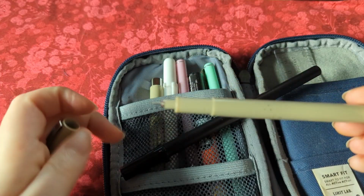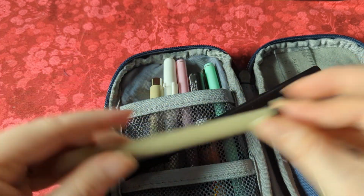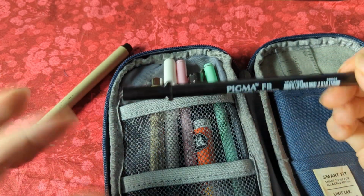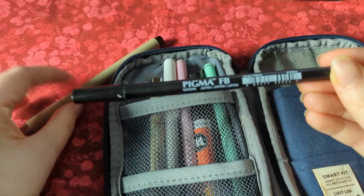I would like to get an even thinner micron now. I do have thicker ones than this, but I keep them in my inking pencil case. So when I'm doing an illustration and I need a wider variety of ink, I'll pop into there. But for just my sketchbooking, I keep these two.